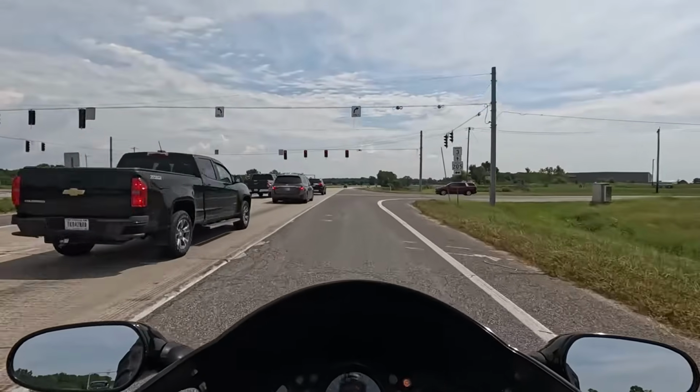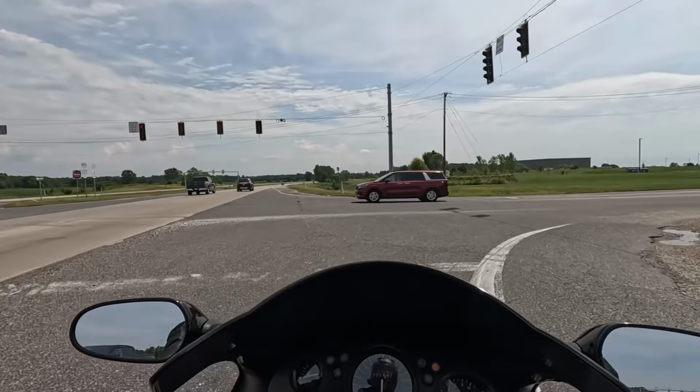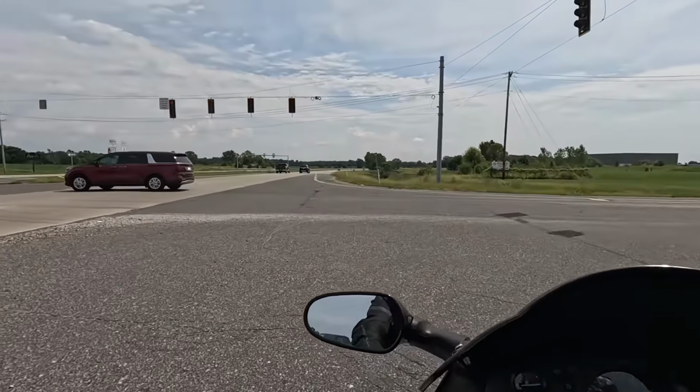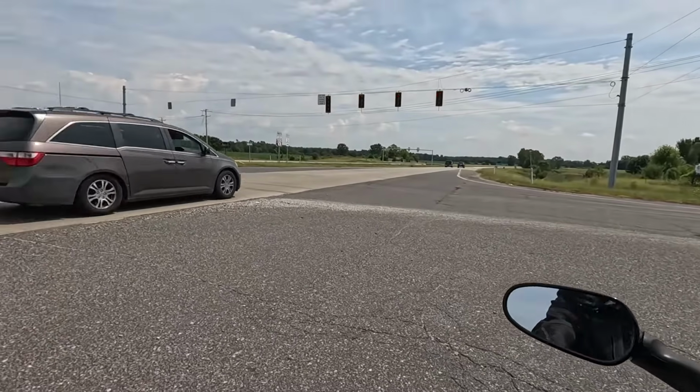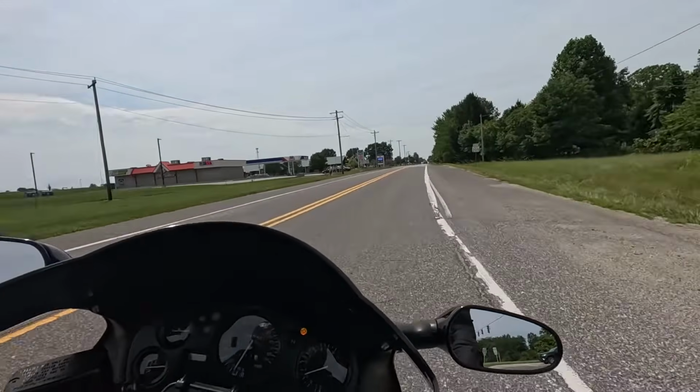Why is that set up as a four-wheel stop today? See, I could have caught that. Doggone it. I think I know where we can do that.